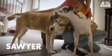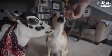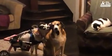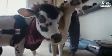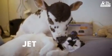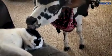Sawyer is a little spunky dog. He gets bursts of energy when Angel comes around. They start playing together and he kind of throws his head around a little bit. And it works out great because that's exactly how Angel plays. She may be a little confused thinking that they're cows too, or that she's a dog maybe. And then there's Jet, the cat. Angel loves Jet, loves to clean Jet's ears, and Jet will lay there and tolerate it.